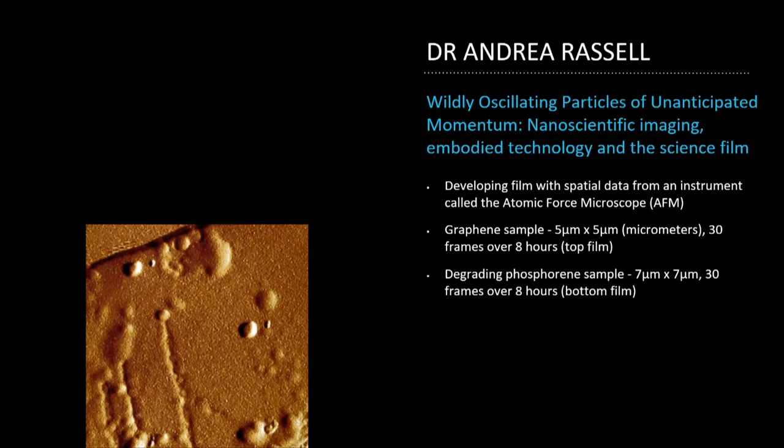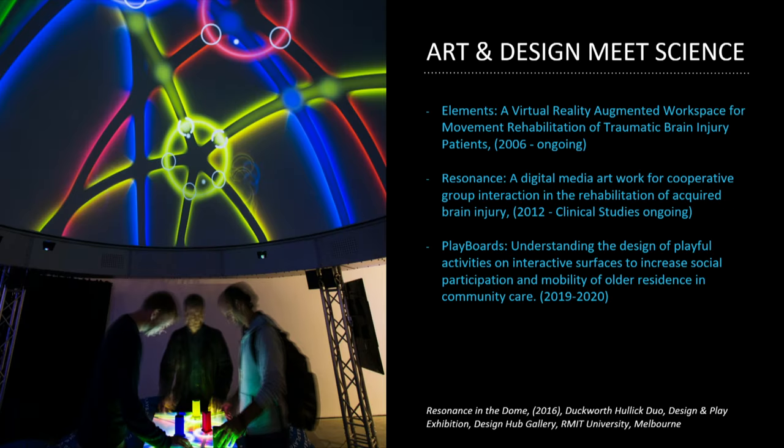This resulted in a publication in, I think it was, Advanced Materials. I think it's one of the top 75 journals worldwide that published the results of this particular work and how it actually informed the scientific understanding of what was happening to that particular material. So it was quite phenomenal, actually.